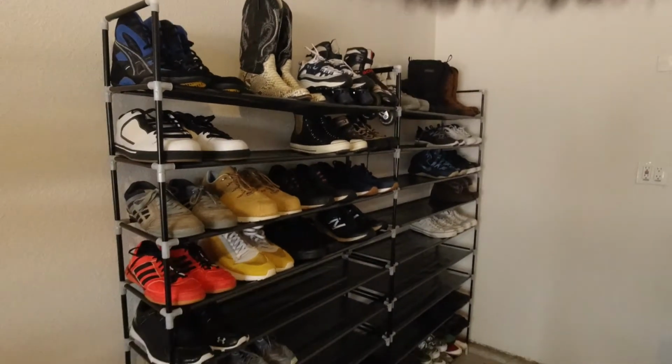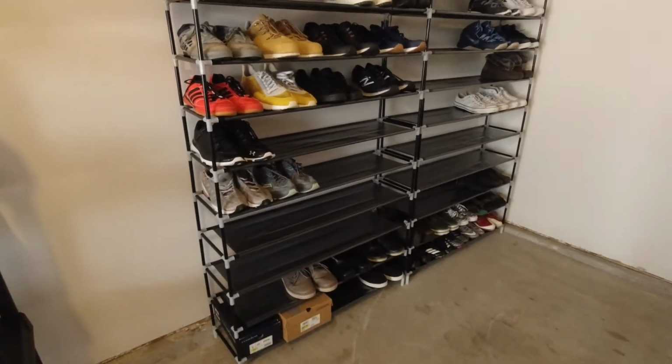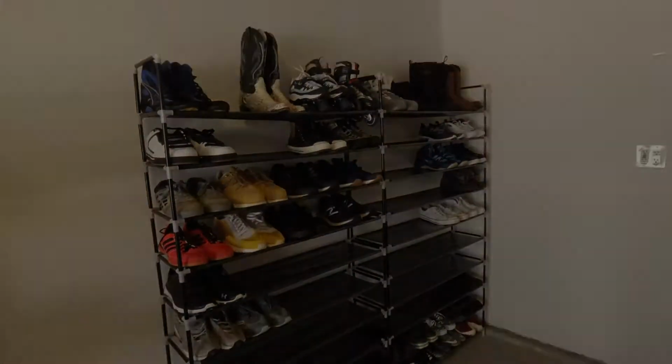Well, I think I got a little bit more room. Of course, I got all those other shoes that I haven't listed yet. Hey everybody, I got glare in my glasses, so I may just lift those up. I can't see, but whatever. Okay, I want to talk about shoes. I got a lot of them.